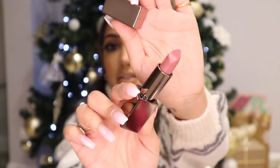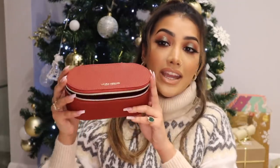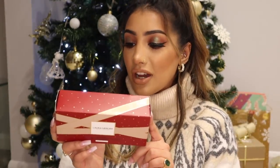Let's just take a minute. This one's gorgeous. This is Beige Into Me. Oh my God, this is actually one of my favorite ones. But yeah, the Laura Mercier lipsticks are beautiful. And the fact that they come in here, I mean, this could be a whole lipstick case. You could fit so much in here. I love this.